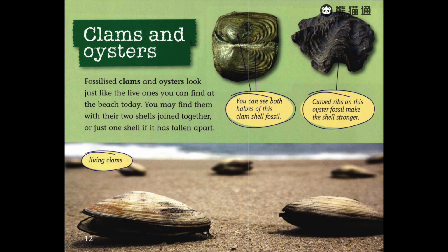Clams and oysters. Fossilized clams and oysters look just like the live ones you can find at the beach today. You may find them with their 2 shells joined together, or just 1 shell if it has fallen apart. You can see both halves of this clam shell fossil. The curved ribs on this oyster fossil make the shell stronger.